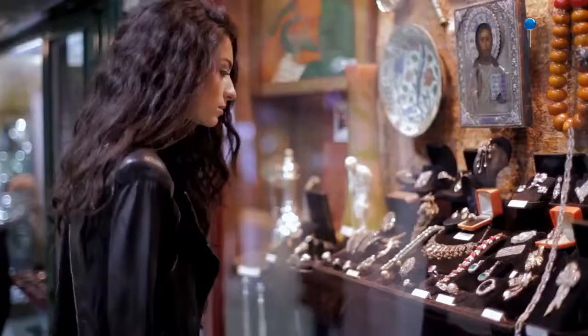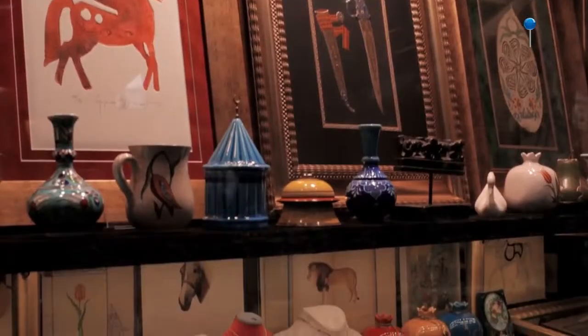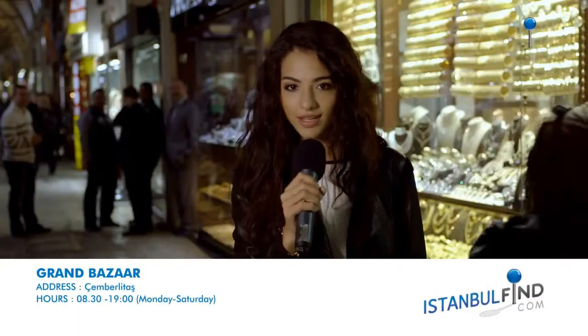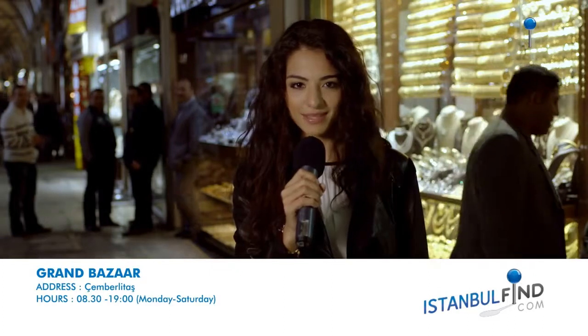And last but not least, don't forget to negotiate. Keep in mind that the shops in the bazaar pay their rent in gold, so the prices that you get may not always be the cheapest.